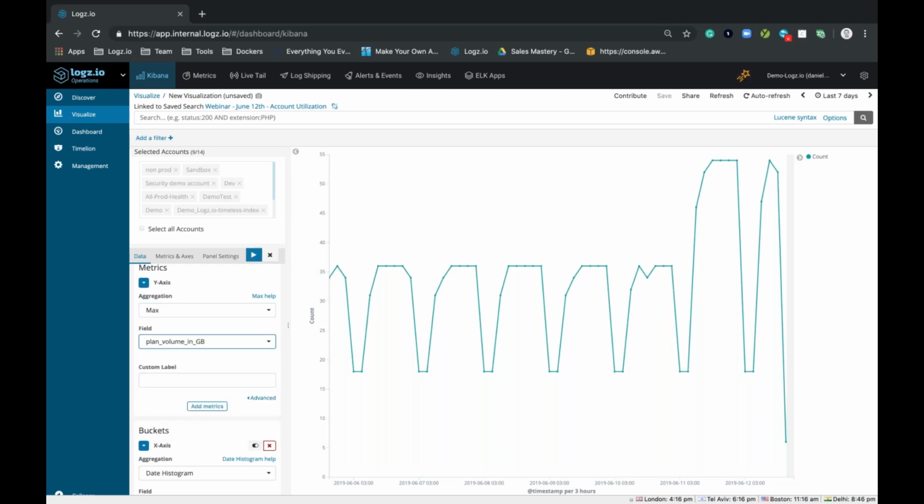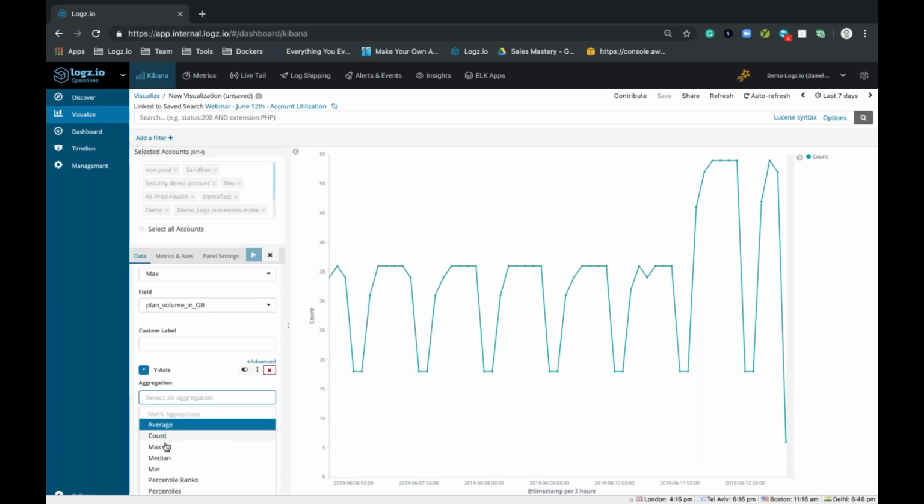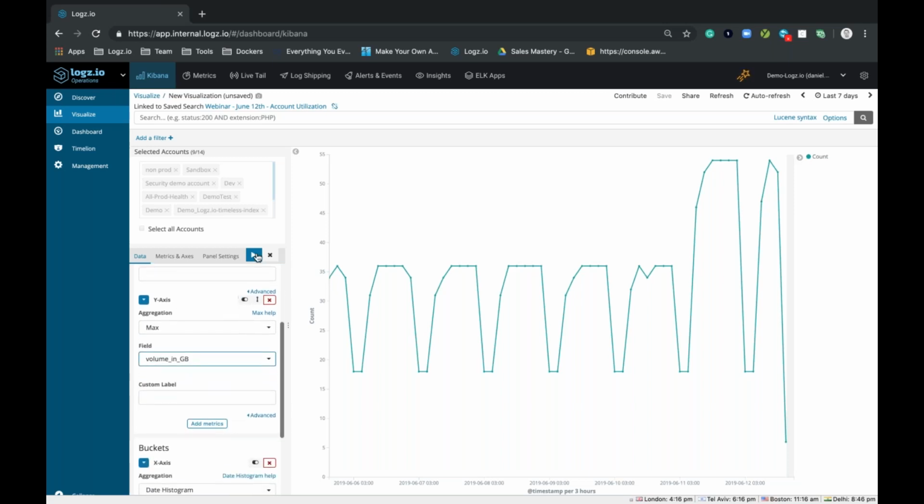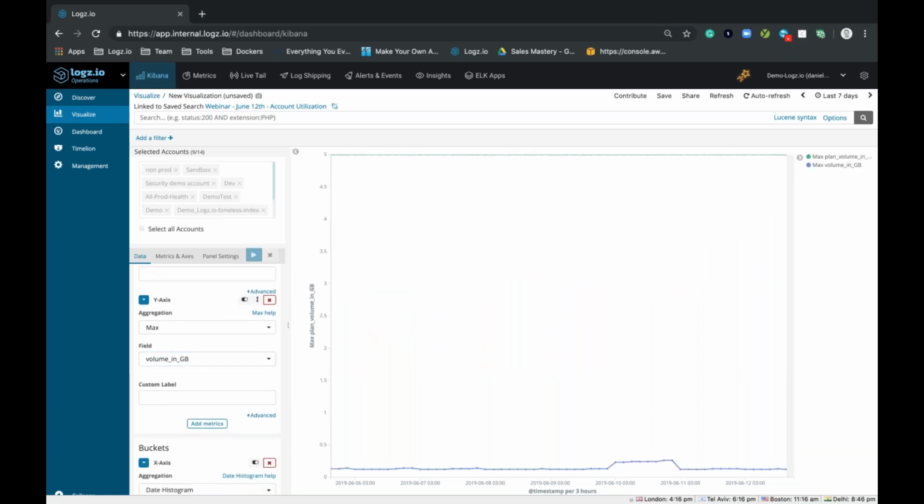volume in gigabytes. This means we would like to see the actual allocated gigabytes for each and every one of the accounts. The second metric that we're going to use is, again, a max aggregation for the volume in gigabytes. This is the actual usage of each one of the accounts over time.